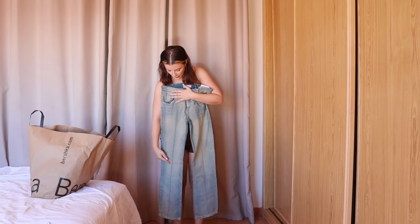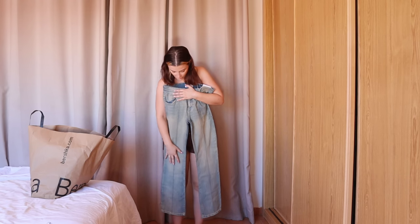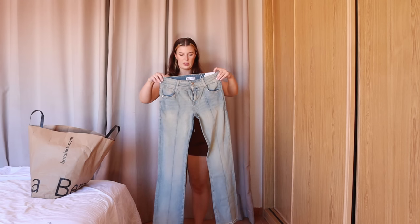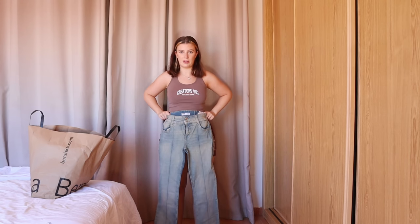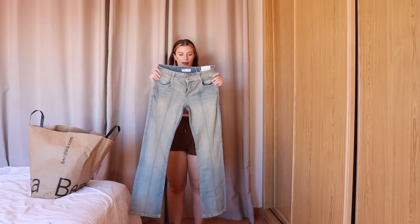And they have the line down the front, they're boot cut, like not too flared. So it's just a little bit of a boot cut and they're kind of mid-rise. I just thought they looked really, really good. To be honest, I saw them on the side and I was like, yeah, I think I need these.